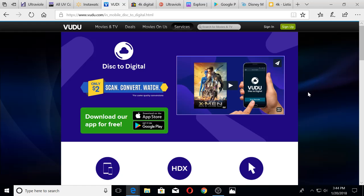Now, how did I get such a big collection? Well, it started back in the day with doing disc to digital. I basically converted a lot of my movies from disc to digital using their service. Basically, if you had a DVD drive or Blu-ray drive in your computer, you would put the disc in and it would allow you to buy the digital version of it for $2 or $5. $5 if you were upgrading from DVD quality to Blu-ray quality. So I got a lot of movies that way.